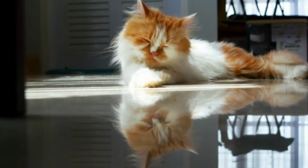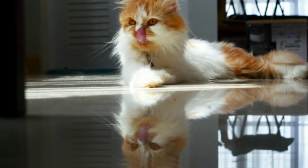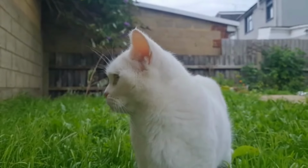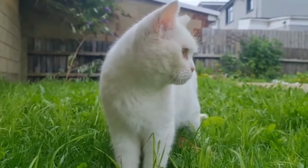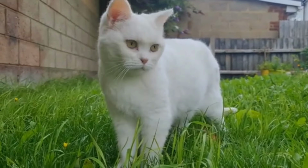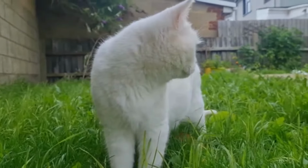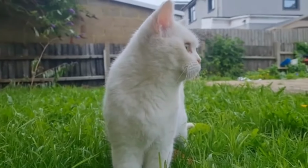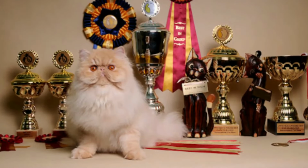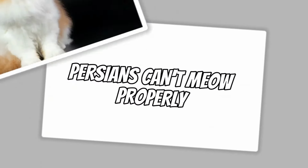Competitive showing pressures breeders to create more extreme features. Judges reward the flattest faces, creating incentive to breed increasingly unhealthy cats. Show-quality Persians often have the most severe health problems because extreme features win ribbons. The cat show world accidentally created a beauty standard that harms the animals it's supposed to celebrate. That award-winning Persian with the flattest face? It's probably suffering the most.